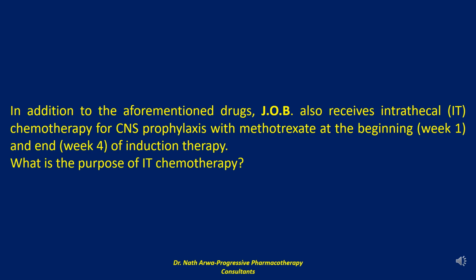Because many anti-leukemic agents do not distribute well into the CSF, this area becomes a sanctuary site for leukemic lymphoblasts. The aim is to eradicate any CNS leukemic lymphoblasts present at diagnosis and to prevent the emergence of a relapse within the CNS.